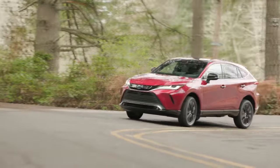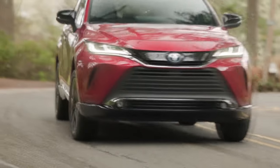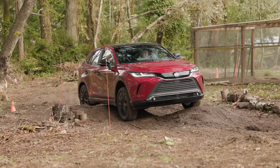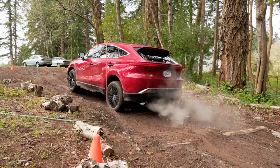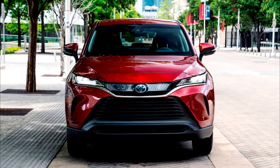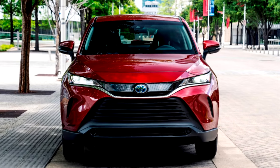The Venza may not have leather upholstery and be as roomy as the Crown Signia, but if you go for the Nightshade or Limited, it is a great way to enjoy a luxurious feeling car, but for less money. That is as long as you're fine with missing a few premium tech features.